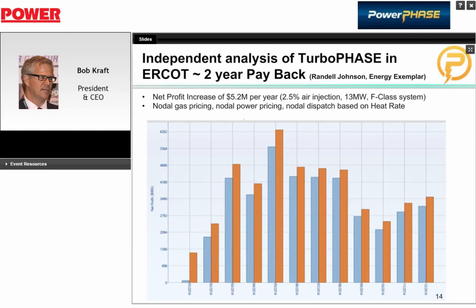And one of the things we've done is we've worked with a company called Energy Exemplar, and they actually wrote the code that ERCOT uses to dispatch gas turbines in the ERCOT market. And I apologize, we don't have one here for the PJM. We're working on it. But this is a typical result of their work. And it shows if you had a Turbophase module at a nodal location in the PJM market, and we have a power plant that this represents, they would have a net increase in profit of $5.2 million per year with a 2.5% air injection system.